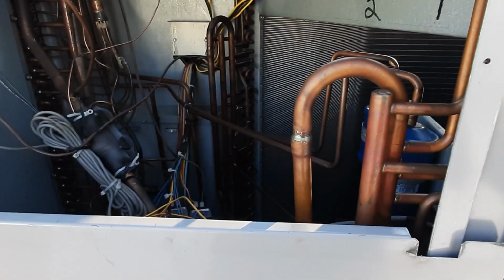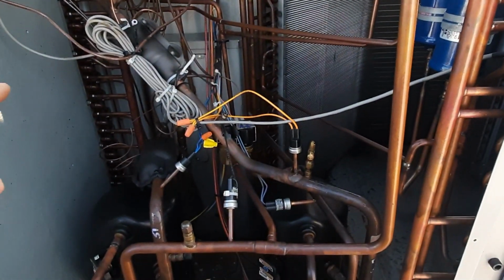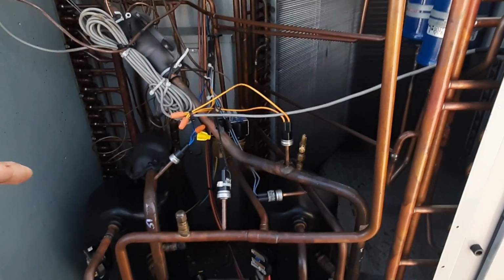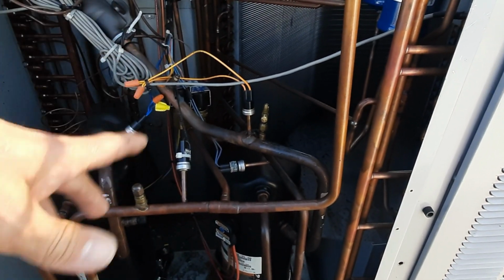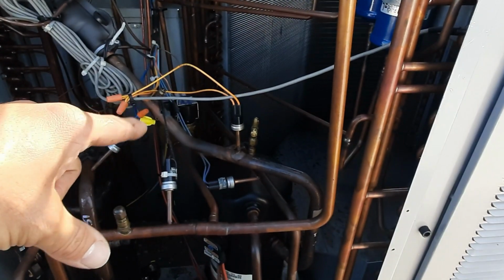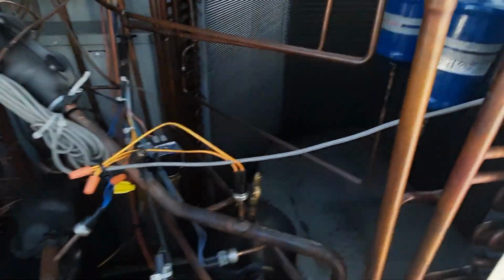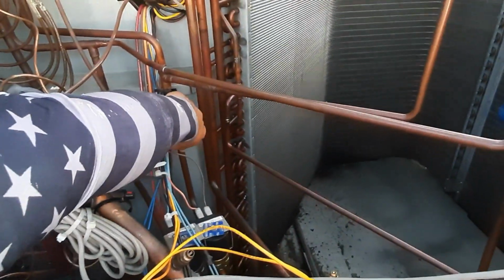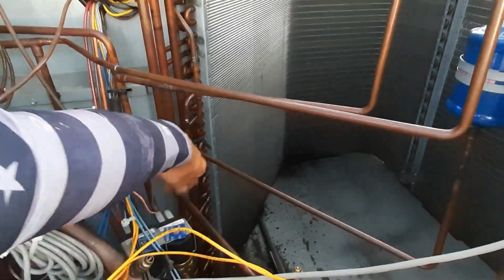These things have had so many repairs. I don't know what's been done. I don't know how it was charged. So I'm gonna assume that this one's not leaking, so I might be overcharged. Not sure if they were trying to charge it with that, not realizing that solenoid was stuck. But you can tell that it is feeding, because it is hot on the other side of that valve.